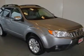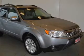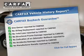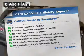Indulge in the comfort of heated seats. The sunroof lets fresh air in. Know the history on this ride and greatly reduce your buying risk with the included Carfax Vehicle History Report.